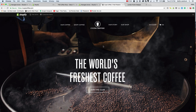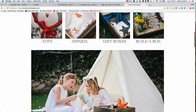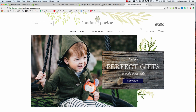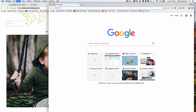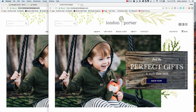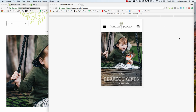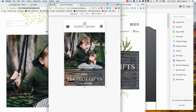One nice thing to think of when you're thinking about your homepage blocks is they're going to look slightly different on mobile than they do on desktop. Let's take a look at how London Porter looks on the desktop version versus mobile, right? I'm going to pull this in a little bit, and I'm going to open another copy of it in a new window. And I'm going to do a little bit of trickery through my browser to show the mobile version of this, or I should say an approximation of the mobile version, right?